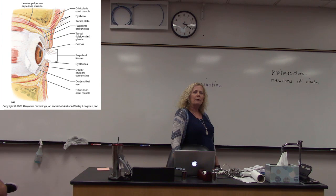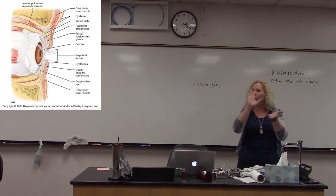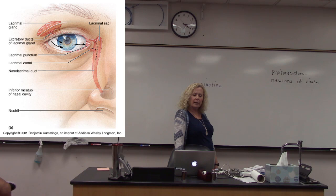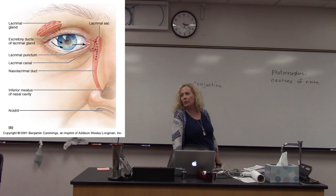Now, notice around the eye, there are also muscles here. On the top, the bottom, on the sides of the eye helps us to be able to move the eyes back and forth, up and down, side to side. So these muscles are obviously very important for movement of the eyeball. Now one of the other things is above the eye here we have what's called a lacrimal gland. Now lacrimation is to cry, so this is like a tear gland.